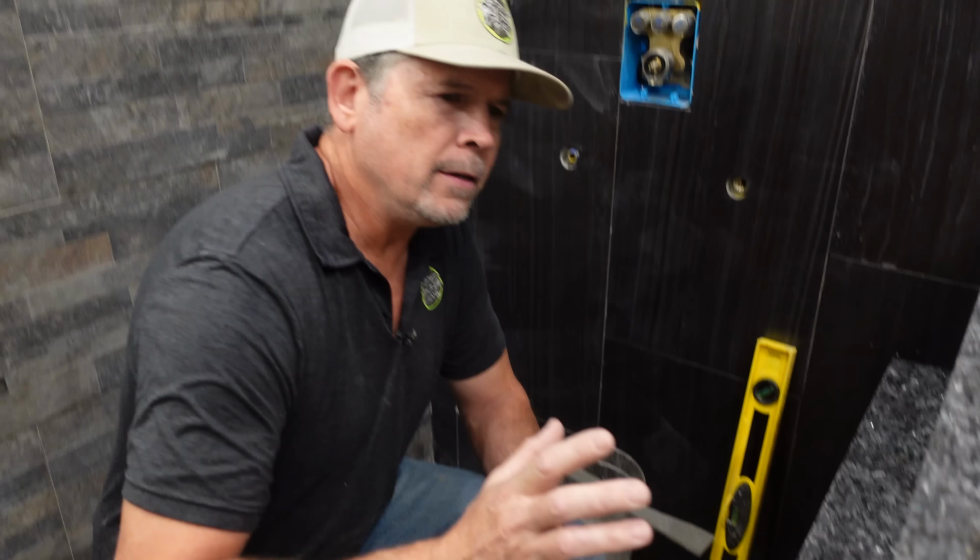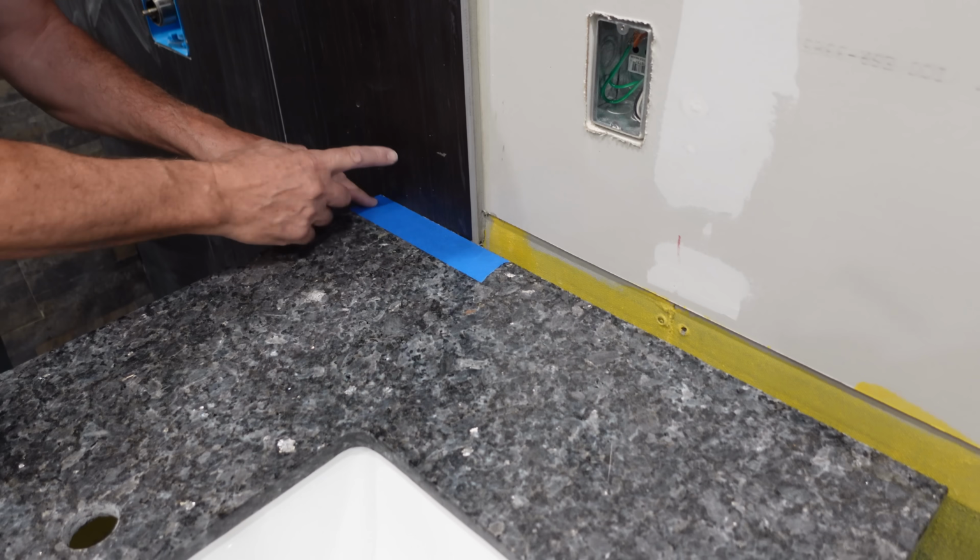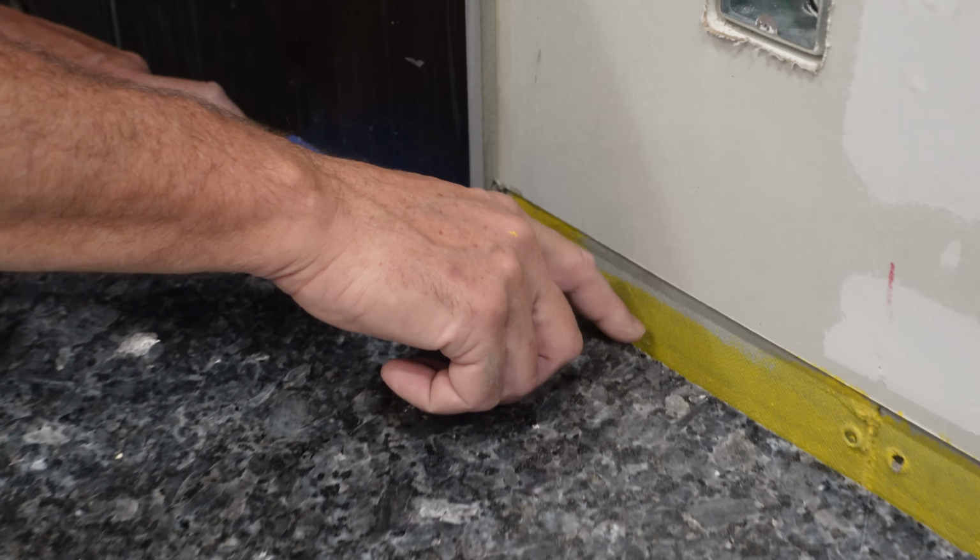Our very first step is gonna be notching our quartz counters. Check this out. Right now we've got it butted against the shower tile, but we have this gap here.